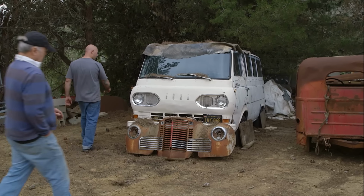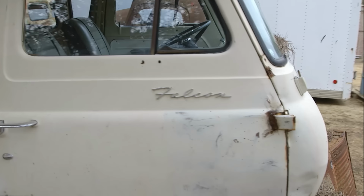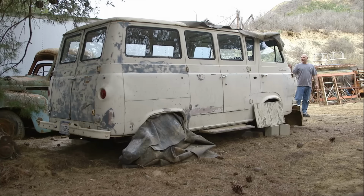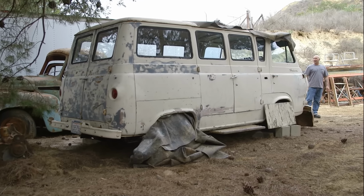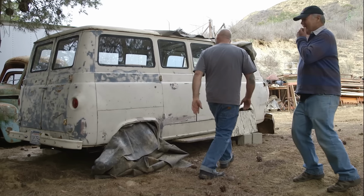This is a 1962, as I recall. That's what I'm talking about. I guess it's an early 60s Ford Falcon window van. It's a short wheelbase. Looks like it was maybe from a utility company or something. It's bare bones inside, but it's a pretty cool looking ride. I'm really thinking about that van.